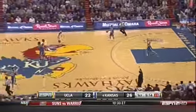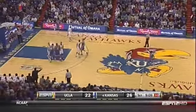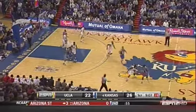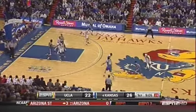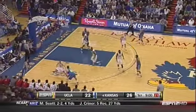One of the things the Morris twins do so well is pass the ball. Well, they are really skilled. We talk about their versatility. Bill Self told us today he thinks Marcus Morris is going to be an NBA shooting guard.